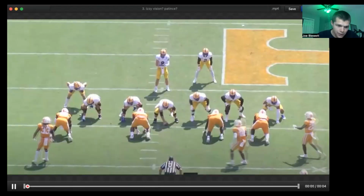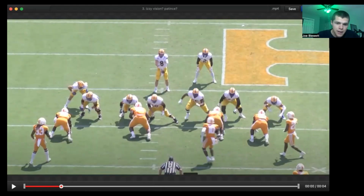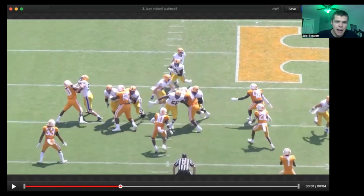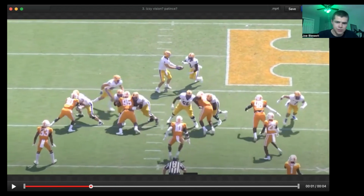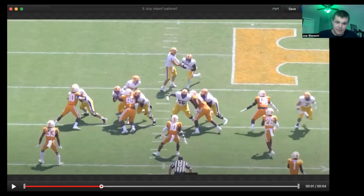For example, we have that inside zone split right here, and sometimes it can look like you picked the right gap, but a lot of guys have a lot of patience in zone, and you have multiple reads. If it is inside zone, tight zone, which it is, there's a little bit of differential between inside and tight in terms of the track of the running back, but the reads are mostly the same. So he's going to read this defender. He sees that defender widening, so he's going to hit the inside of that defender, right?